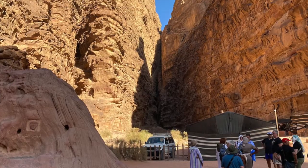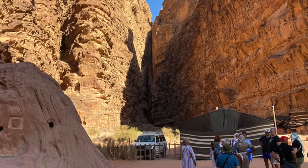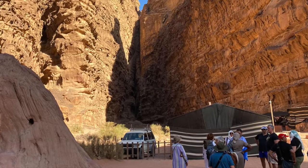And we were taken to a traditional Bedouin tent where we had tea. After that, we went to one of the camps where they had a unique restaurant, and we had supper there. All of the meals on this pre-cruise extension were included, and they were fantastic, with great Jordanian flair to each and every one of them.